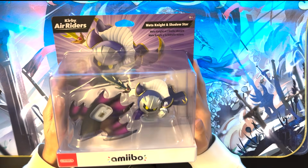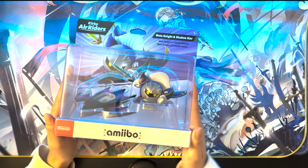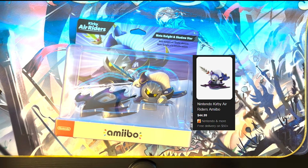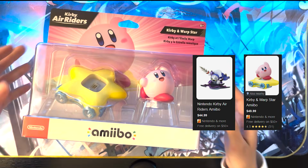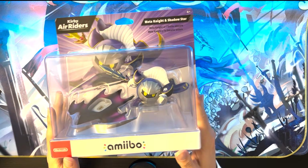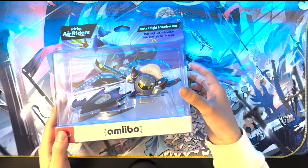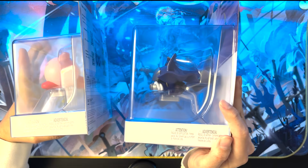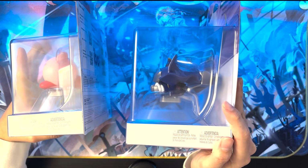Talking a little bit more about Meta Knight specifically, this one actually has a price reduction. It was 45 USD, whereas the other ones were 50 USD, which is actually kind of crazy because Meta Knight himself looks significantly more detailed than the other 2. And the package is also bigger. So let me see if the camera can get this. Look at it, it's a pretty substantial difference.